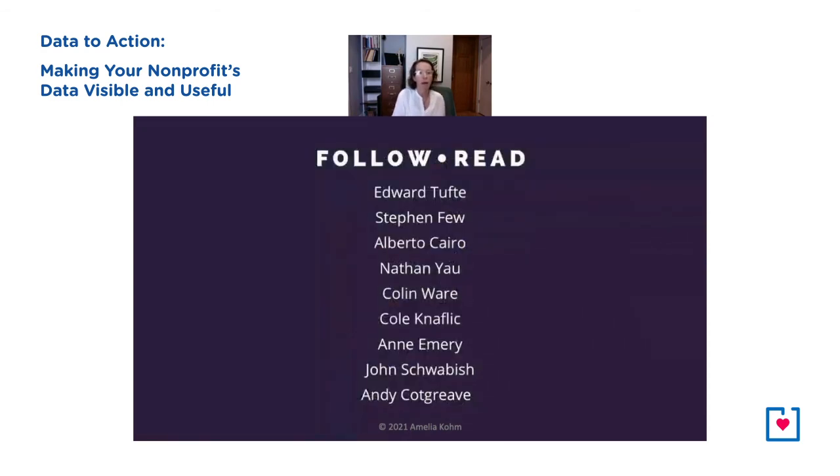Here are some people that you might want to follow and read. I already mentioned Edward Tufte. A couple other names I'll point out on the list include Anne Emery and John Schwabish. The other people on the list most often visualize more corporate data or national data. Anne Emery and John Schwabish focus more on public sector and nonprofit data. But you can learn a lot from all of them.